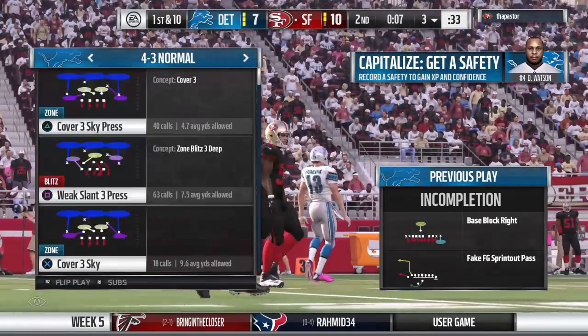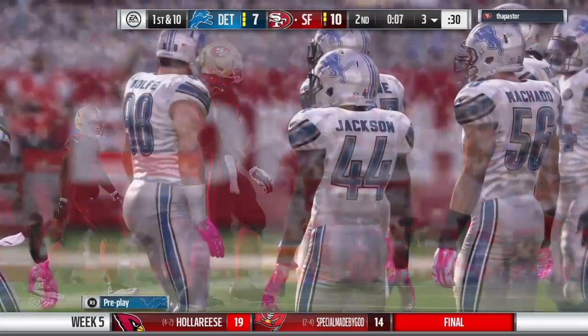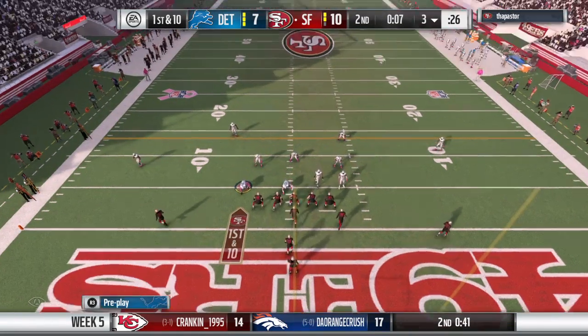And San Francisco gets set to go here. And you got to think, if this is anything other than just taking a knee, I'd be very surprised. Yeah, they've got enough to talk about at the half. Why do anything else? Just get out of there.